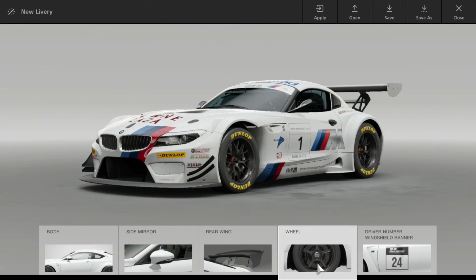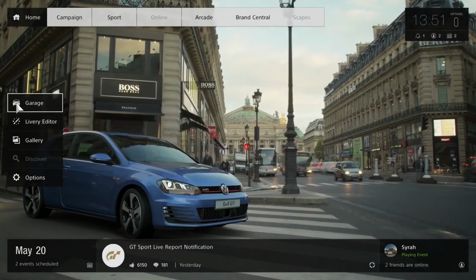GT Sport will also introduce 4 new competitive racing categories based on real-world motorsports that have been made to ensure an equal footing during racing competitions. The categories are N-Series, Group 4, Group 3 and Group 1.